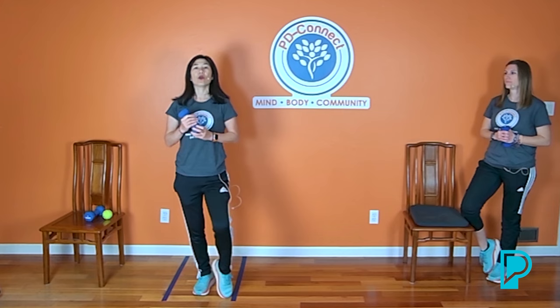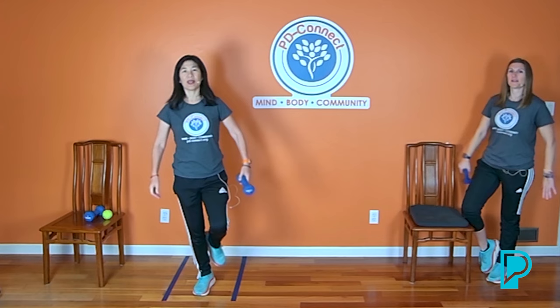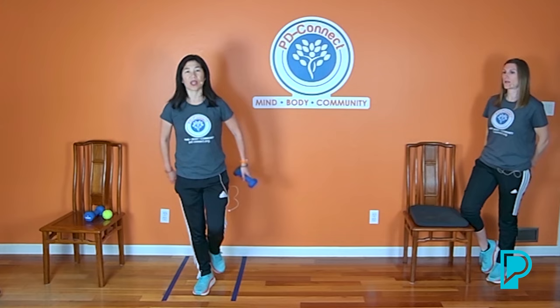Okay, here I go. I'm going to try this. Steph, you do the modification. I am modifying. So I'm going to stand, and I'm going to bring this little weight around my body, just like that. Good. Doing great. Let's switch directions with the weight, and then we'll switch legs in just a second.